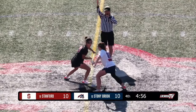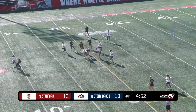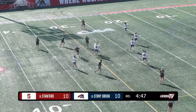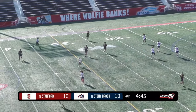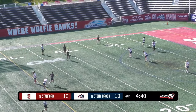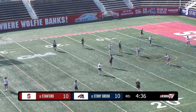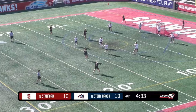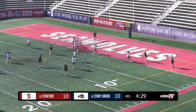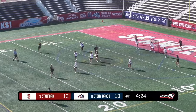Games towards the end of the season. 2 ranked opponents, number 13, number 19. Every play matters, as you can see. Madison McPherson picking up that ground ball off the draw. That's going to be a huge possession for Stanford. It certainly is. It's the most important draw of the game, arguably. A tie game, and the next goal this late would be so crucial. The only other time a draw control would be so crucial is if the game goes to overtime.